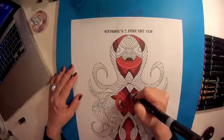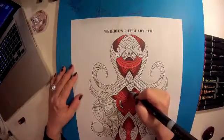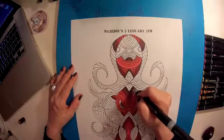This is a dark brown. This one is called Bark. It's a barking mad brown. It's a barking mad one.